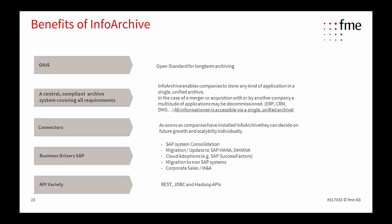Having a central and compliant archive system covering all your requirements enables companies to store a variety of application data in a single unified archive. M&A is a major area that bubbles this up even more when you look at the variety of applications in large organizations, so ERP, CRM, DMS systems. So this is definitely a benefit when you look at a future state application portfolio with an archiving strategy.